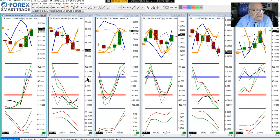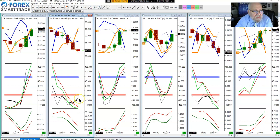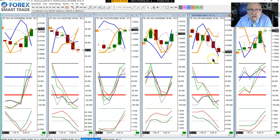So let's go. This second grouping has mostly non-US pairs in it. So euro pound, overbought, going up. Australian yen, oversold. Minors are going up, majors aren't there yet. Euro Canadian, overbought. Neither are pointing down. Australian New Zealand dollar, we're in the middle of the channel, more than halfway, so nothing here. New Zealand USD, oversold. Minors are pointing up, majors aren't there yet.